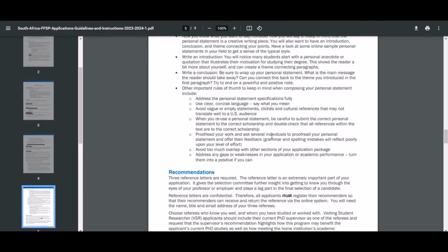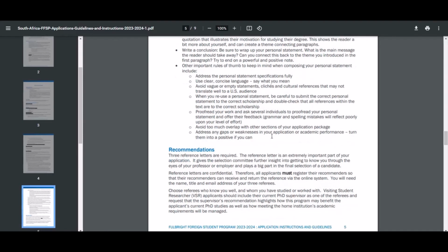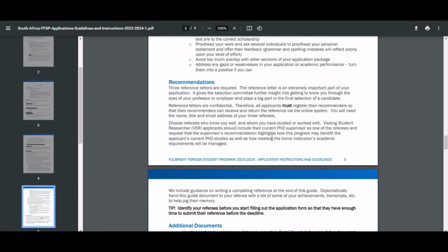It says address the personal statement specification fully. Use clear, concise language. Say what you mean. Don't use vague words or empty statements or jargon that may not translate to US audiences, or to people who are just going to examine your application. Such grammar or jargon, at the end of the day, doesn't relate to you or to the application. Whatever you say shouldn't be outside the box of this application.